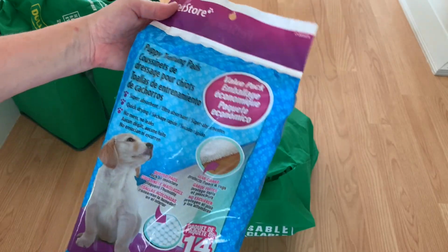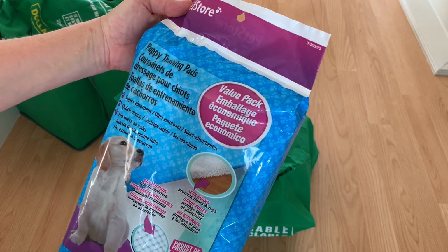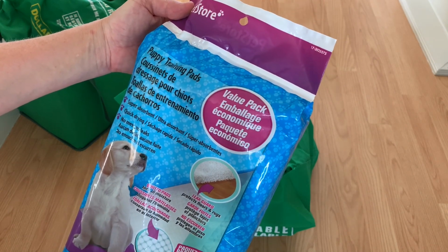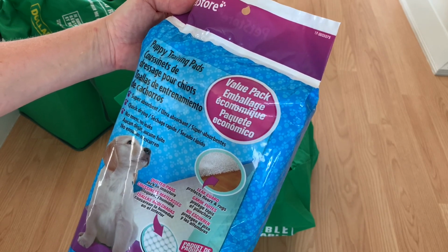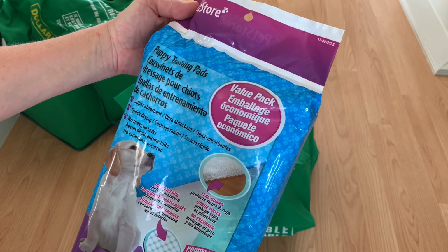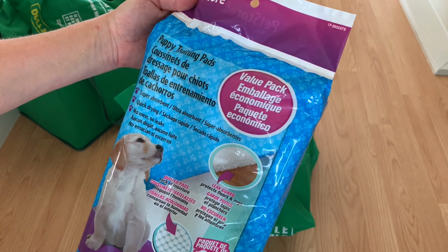So the first thing out of the bag are the puppy training pads. I buy these for my dog. You get 14 in a pack. I believe these are $3 or $3.50. And I just put these down, and if we have to go out and leave them for a little bit, he'll always, if he has to, go on these pads, so they're great for that.